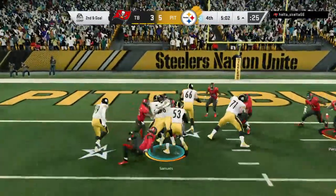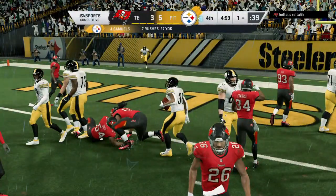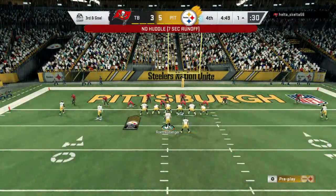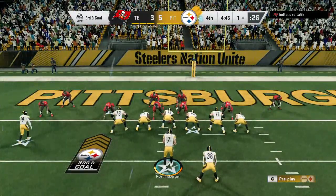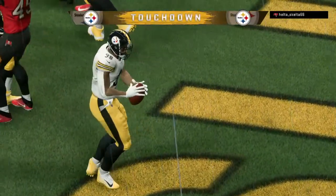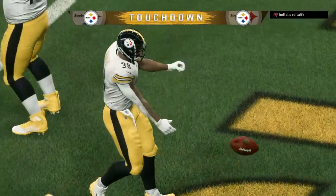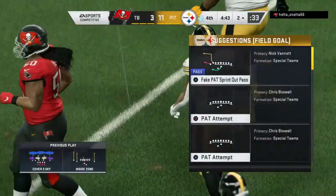Here's Samuels again. His path became similar to almost running a stretch play, didn't it? Trying to find a crease, anywhere to put his foot in the ground and cut back. It just never materialized. They'll run with Samuels. And he's in. Touchdown, Pittsburgh. Jalen Samuels taking it in.